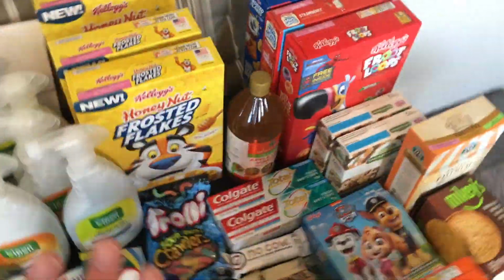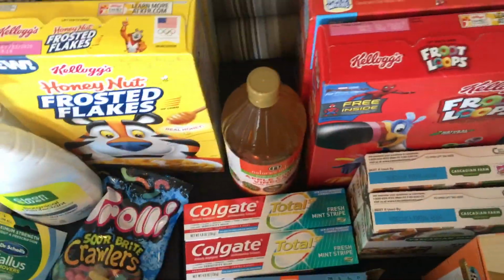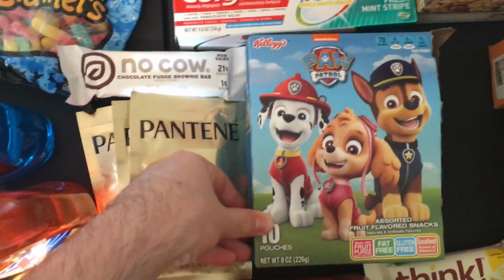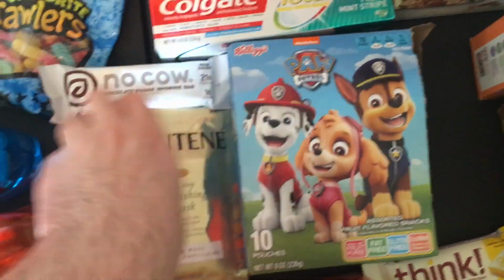Okay, let's talk Kroger, because Kroger is where it's at this week. This was all from Wednesday. Okay, so this is all Wednesday stuff. The Kellogg's Fruit Snacks are 99 cents. I had 25 cents from Ibotta and 25 cents from Kroger Cashback, so 49 cents.